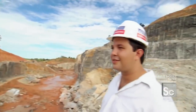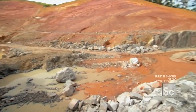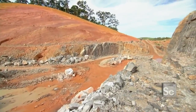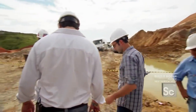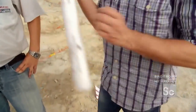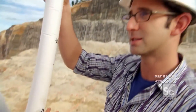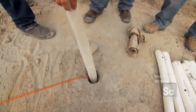Yes, that's it. Let's do it. 30 feet deeper means clearing nearly 6,000 tons of rock. So these are the explosives, right here? They're using over 2,300 pounds of explosives, enough blasting power to hit a 2.0 on the Richter scale. And we're gonna lower this down the hole and essentially just fill it with these white sausage-like explosives. Let's do it. One at a time, just drop them in.